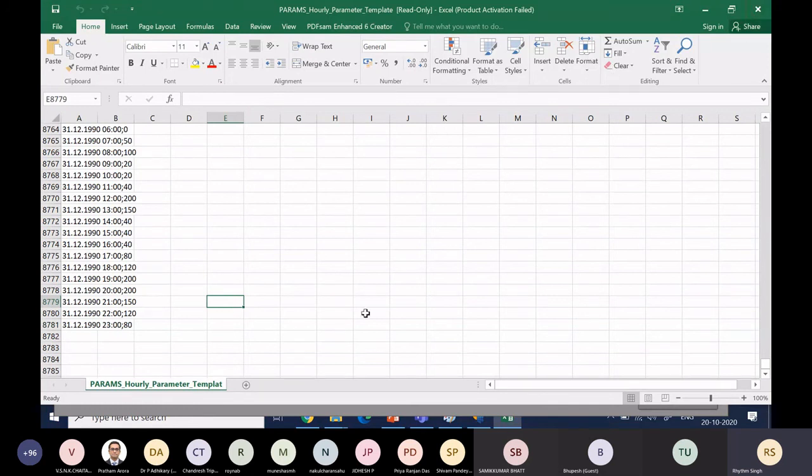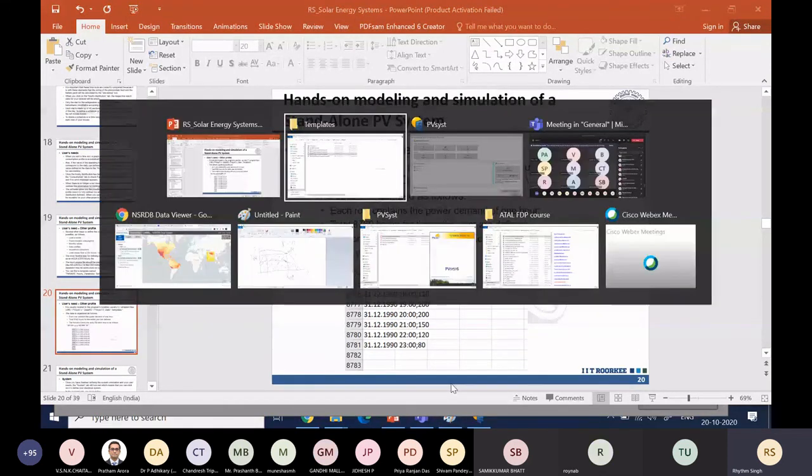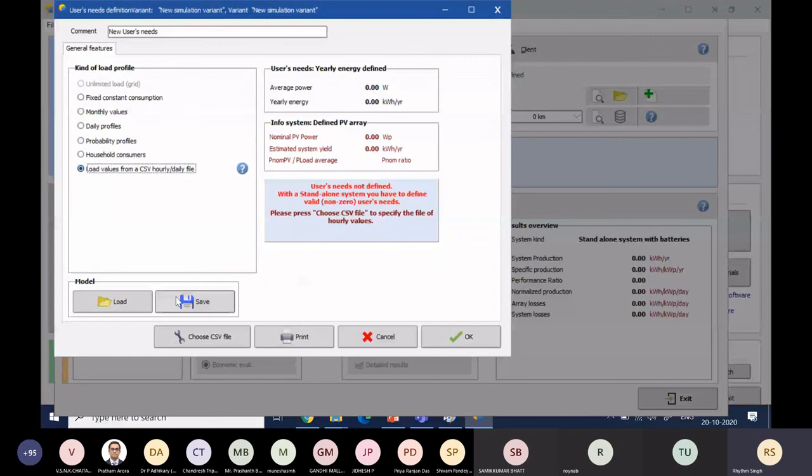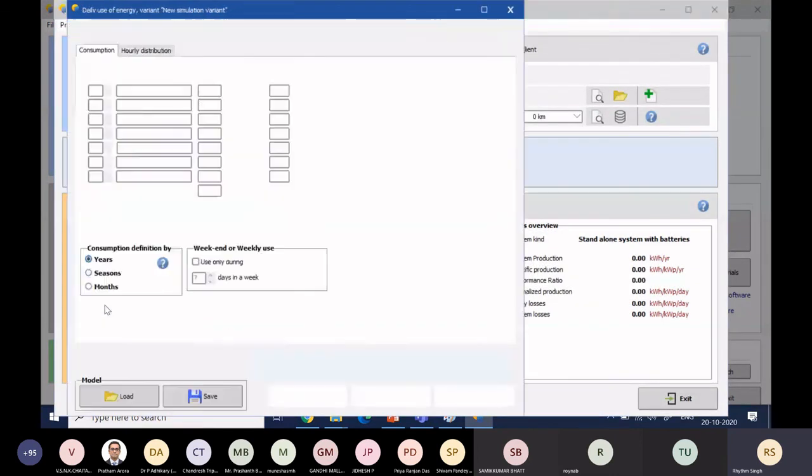If we have actual data values, this gives you a lot of flexibility. You can define the entire year's load data, and then upload that load data here as the CSV file. You can save it and then proceed with that. Right now we don't have any file of that sort, so I'm not doing this. We are going with our sample data only, which we defined earlier.